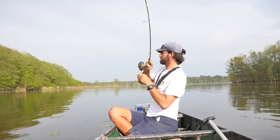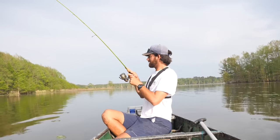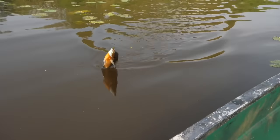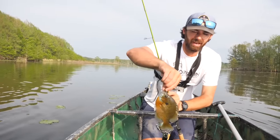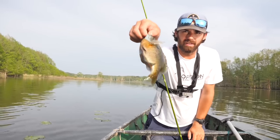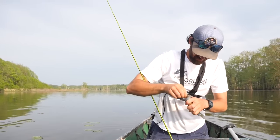Oh gosh, I got a knot in my line, but we got a fish. Oh, it looks like a bacon. Oh yeah, it's another big bluegill. Look at him, he's just pancaking across the surface. I cast it, I got a little bit of a loopy wind knot in my reel. I was like, oh, that's not good. But then that guy, I think he might have straightened it out, honestly. That's another good one. I love this.